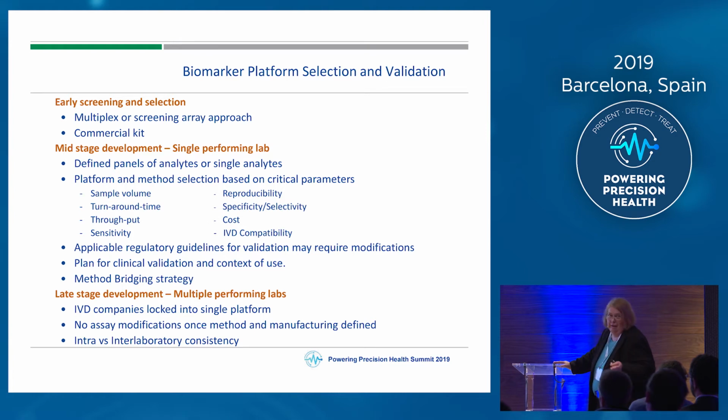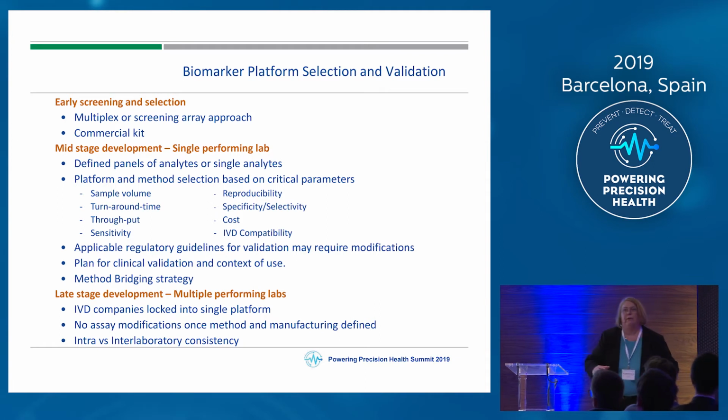Early on, it may be a fishing expedition, so you may be using a multiplex approach. You may be using commercial kits. As it starts to move into the clinic, it's maybe a single lab that's going to perform that. It should be a defined panel of either one analyte or multiple analytes. There are some pharma companies that like to run, especially in oncology trials, the same panel across almost every oncology indication that they're looking at. So in that case, there's not as much defined use except that it's going to be run on cancer samples.